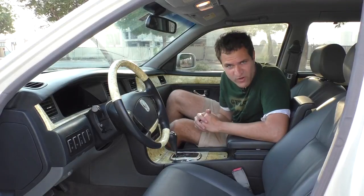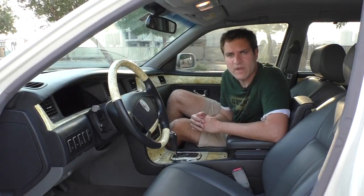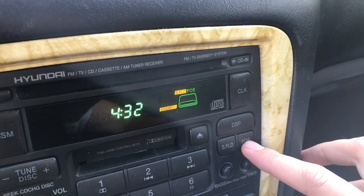There are 2 buttons on the stereo with which you can control the stereo positioning. One says pause, POS for position, the other says SFLD. I have no idea what that means. Now, the pause button is especially interesting because when you push it, you move the positioning of the sound around the interior. And as you push it, you can see it go from speaker to speaker.